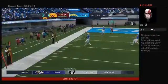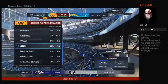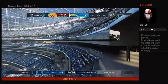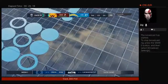And now a throw on first down there, but it's incomplete. They've given up a few first downs on this drive, but getting the incompletion there, that should give them something to build on and maybe turn the tide.